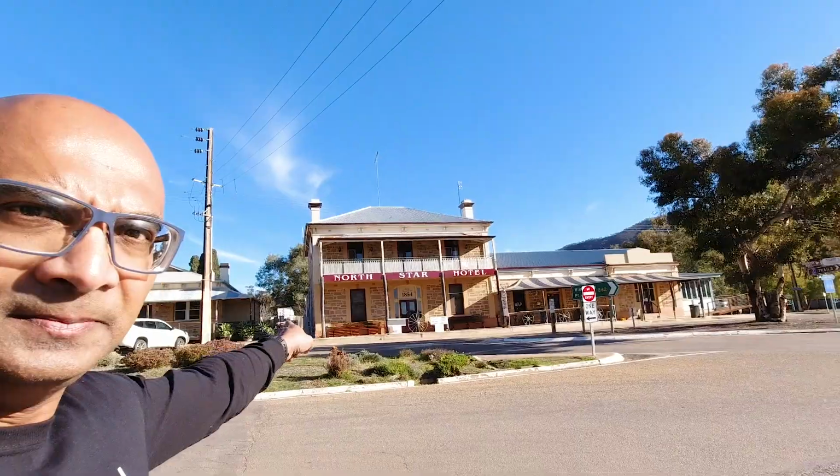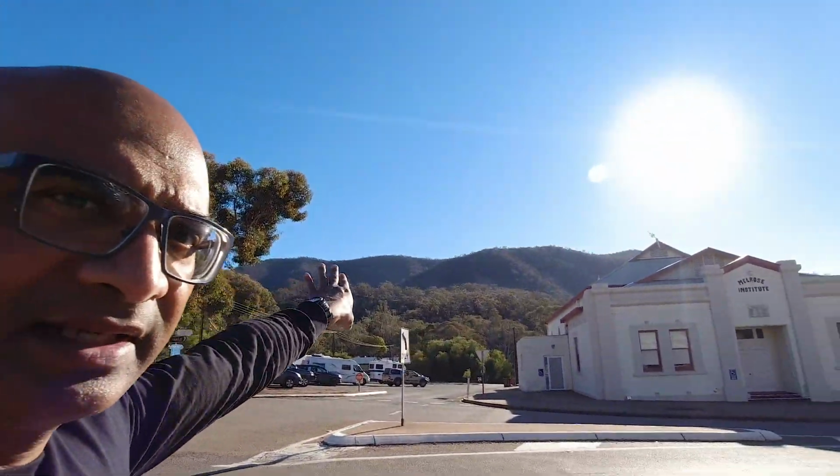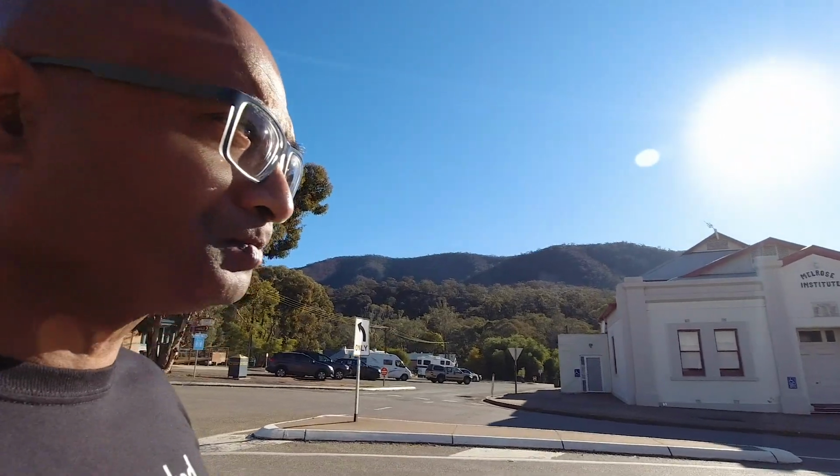The hotel over there, beautiful mountain scenery to one side, and it's nice, quiet, peaceful. It's a little bit busy today because lots of traffic, lots of tourists. There's a caravan park here that seems very busy.